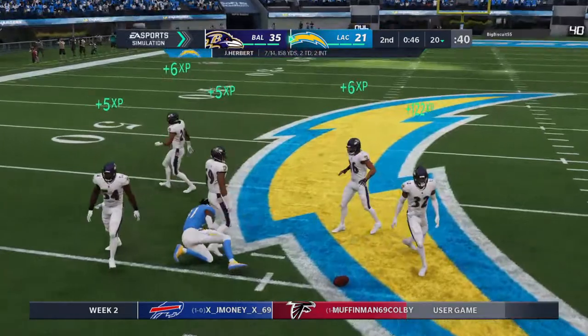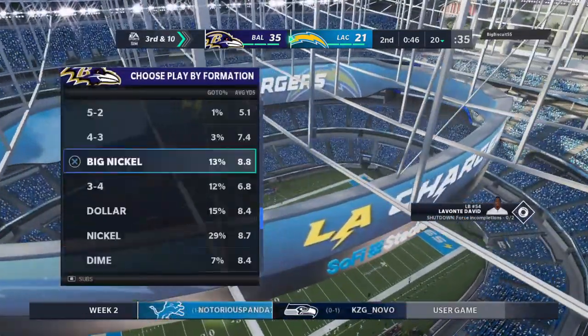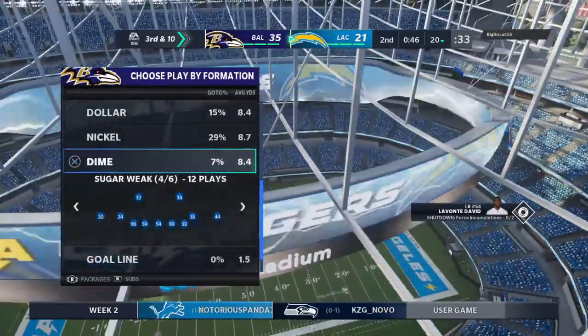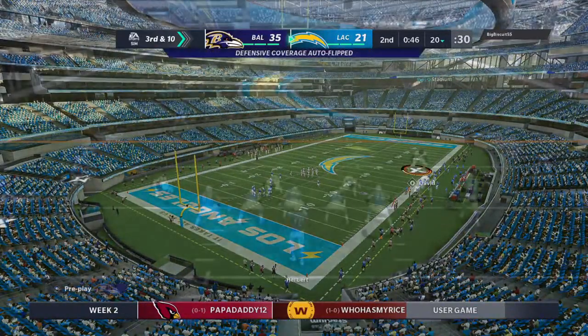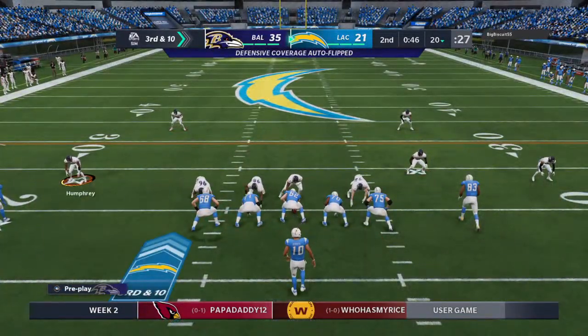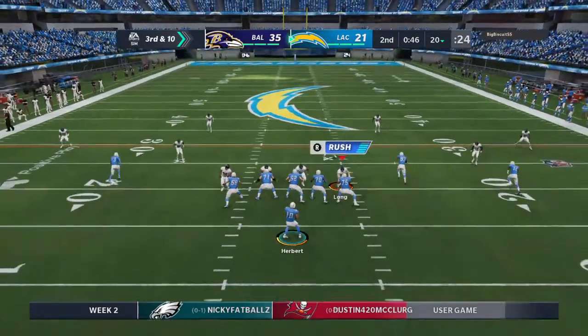And this one is incomplete. Too much contact to hold on to that one, and it's 3rd down. Feels like they're getting caught in between here because they didn't get completions on 1st and 2nd down. Now you've got to worry a little bit about the clock because you prefer not to give them another shot here in the first half. But if you don't pick up the 1st down, guess what? You're likely going to have to.